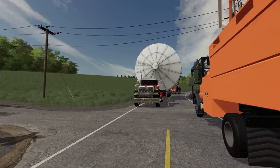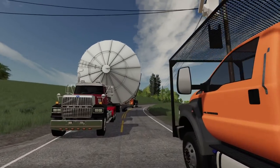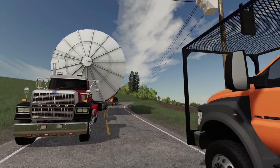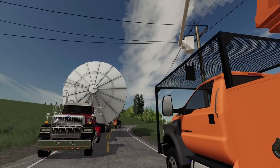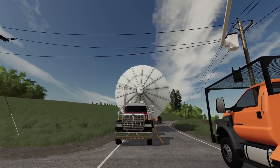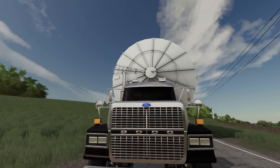All right, so they're gonna lower these highline lines down for us. Jim looks like he's waiting behind me. Don't know why he just doesn't go over there and start unfolding, but they will lower these and then reconnect them.